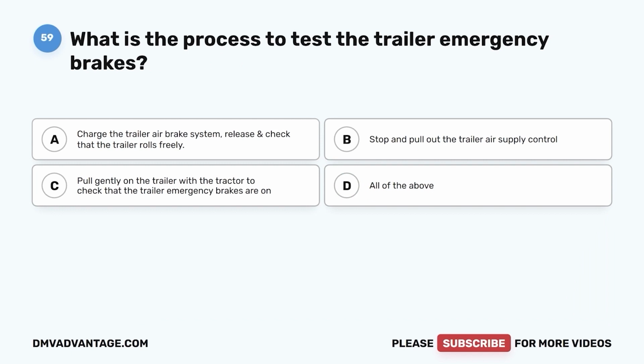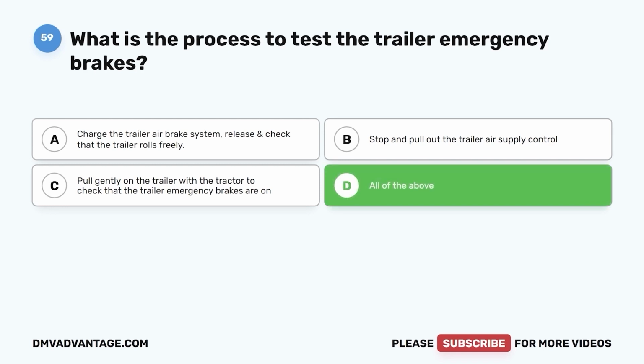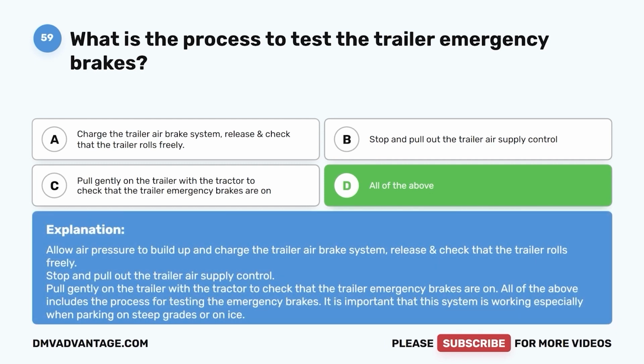Question 59. What is the process to test a trailer emergency brakes? A. Charge the trailer air brake system, release and check that the trailer rolls freely. B. Stop and pull out the trailer air supply control. C. Pull gently on the trailer with the tractor to check that the trailer emergency brakes are on. D. All of the above. The correct answer is D. All of the above. Allow air pressure to build up and charge the trailer air brake system. Release and check that the trailer rolls freely. Stop and pull out the trailer air supply control. Pull gently on the trailer with the tractor to check that the trailer emergency brakes are on. All of the above includes the process for testing the emergency brakes. It is important that this system is working, especially when parking on steep grades or on ice.